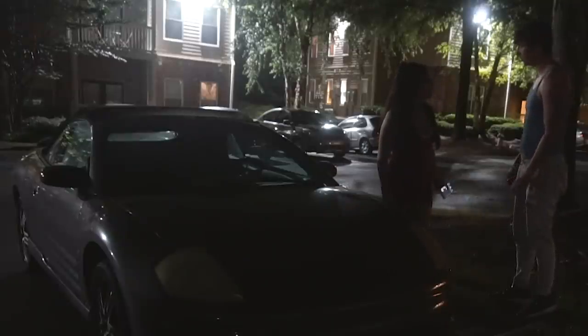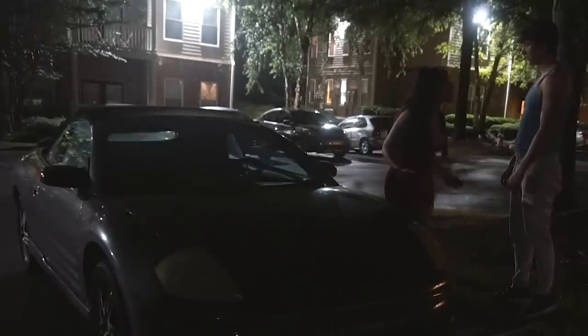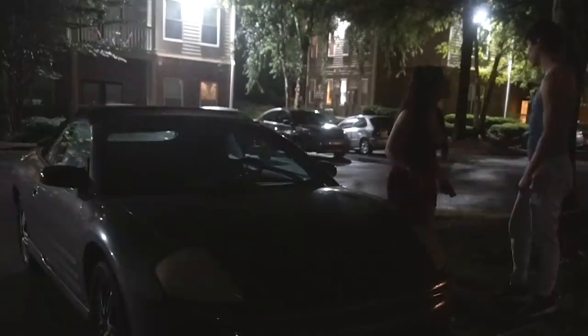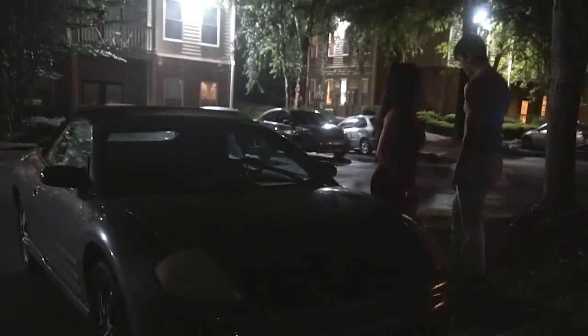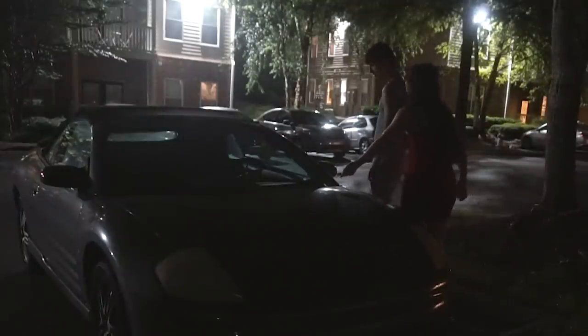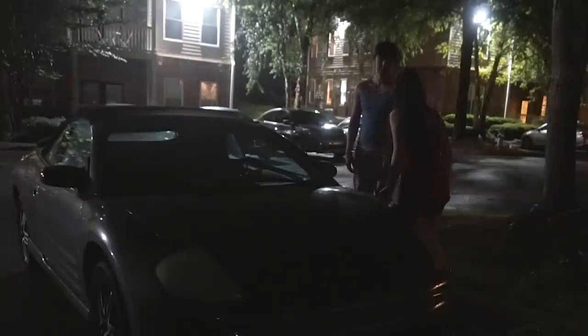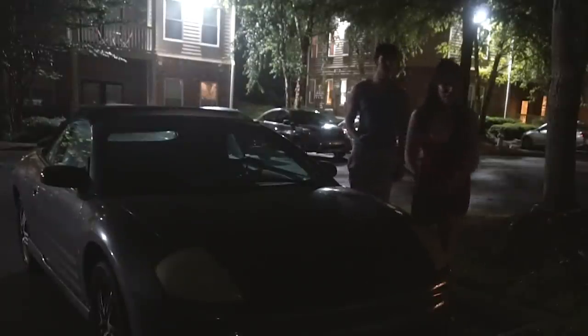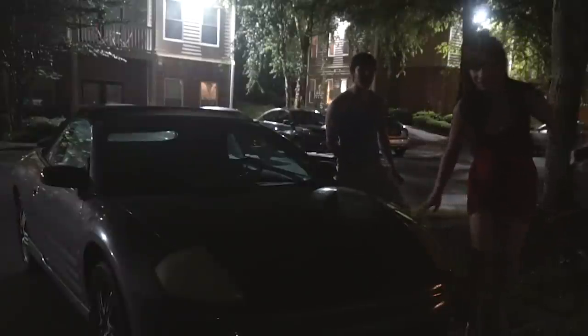Where are you going? I'm not going anywhere. I was messing with you. Why are you acting like this? Why are you going crazy? I'm crazy? Why are you acting crazy? You literally got on top of my car. You threatened to kick in my windshield. That's disrespectful. Yeah, because you're not telling me where you're going. That's psychotic. Yes, because you're not telling me where you're going.